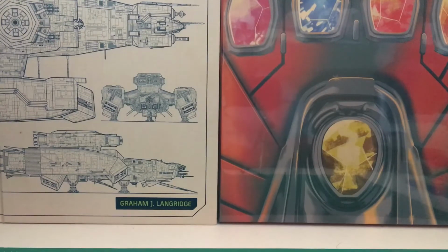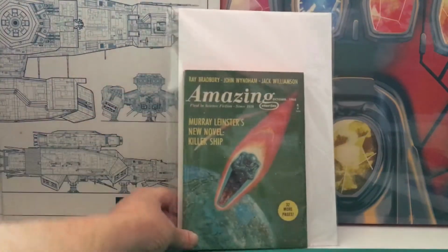This is Amazing Stories, Volume 40, Issue number 2, and this is from October of 1965. This is by far the newest book.